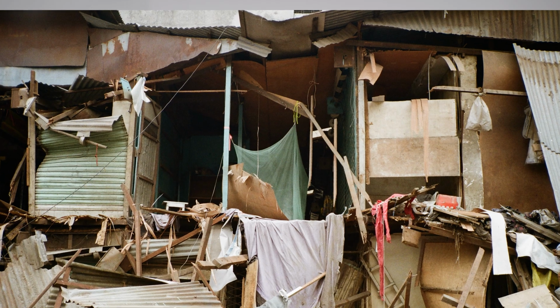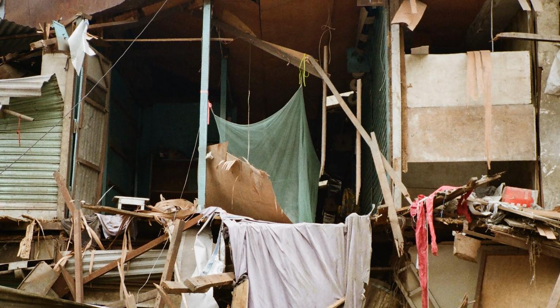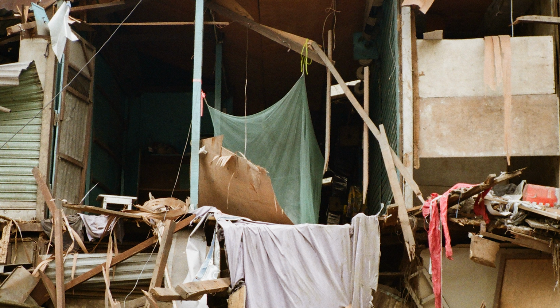This is probably my favorite picture from this roll. This is a neighborhood that was being torn apart, but people were still living in there. You see, if we zoom in, we'll see this thing called a mosquito net. People often put this on top of their bed so mosquitoes don't get in and bite them, because Bangladesh has a mosquito problem and viruses such as dengue and malaria get spread through mosquitoes. And you can tell that someone is still living in there.